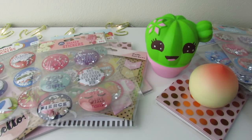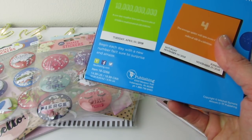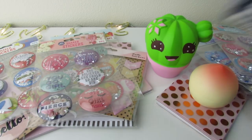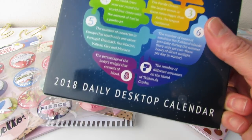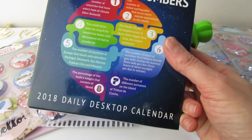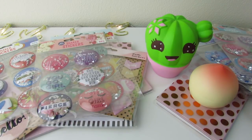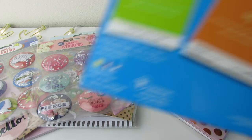You guys, this next item retails for $14.99. I couldn't believe it when I saw it in there. This is a daily desktop calendar, otherwise known as a page-a-day calendar. It's called The World in Numbers. And if you guys really are into numbers or into math or into statistics or just learning a little fact a day, I think you guys will really like this.